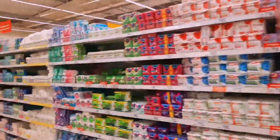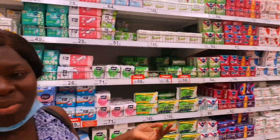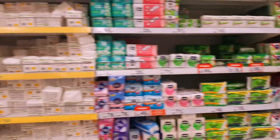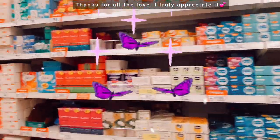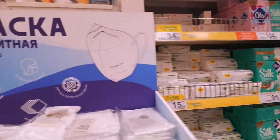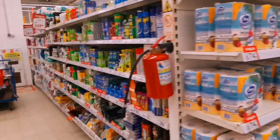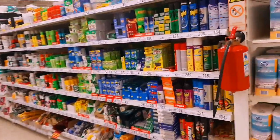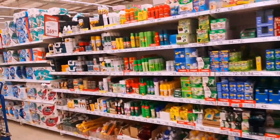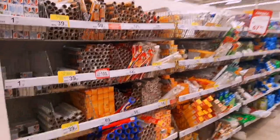I think the babies in that size. Okay. Yeah. We don't even need, I'm sure. Babies. Always. Yeah. Always everywhere. It's an international brand, so should be everywhere. This is tampons, pads, toilet paper. Sprays for insects. Yeah. Nothing more to say.